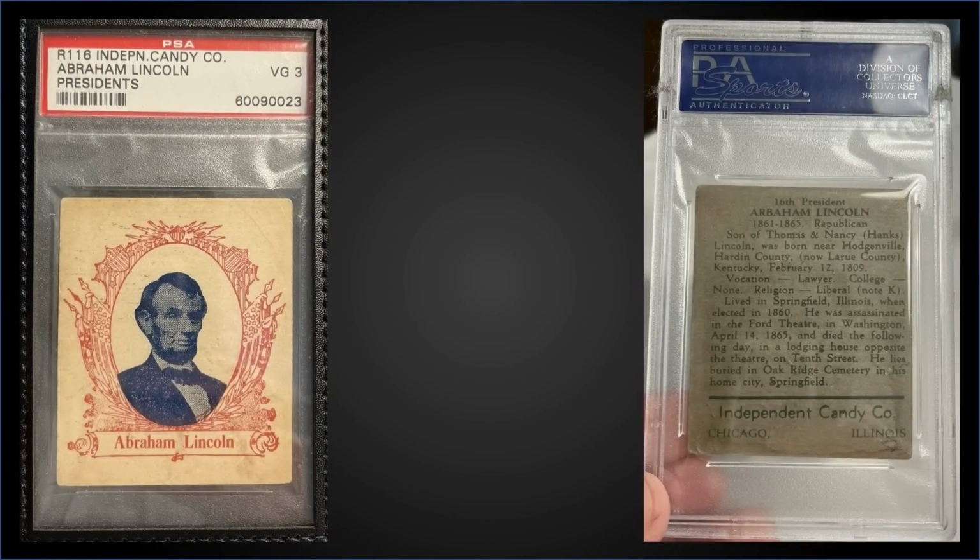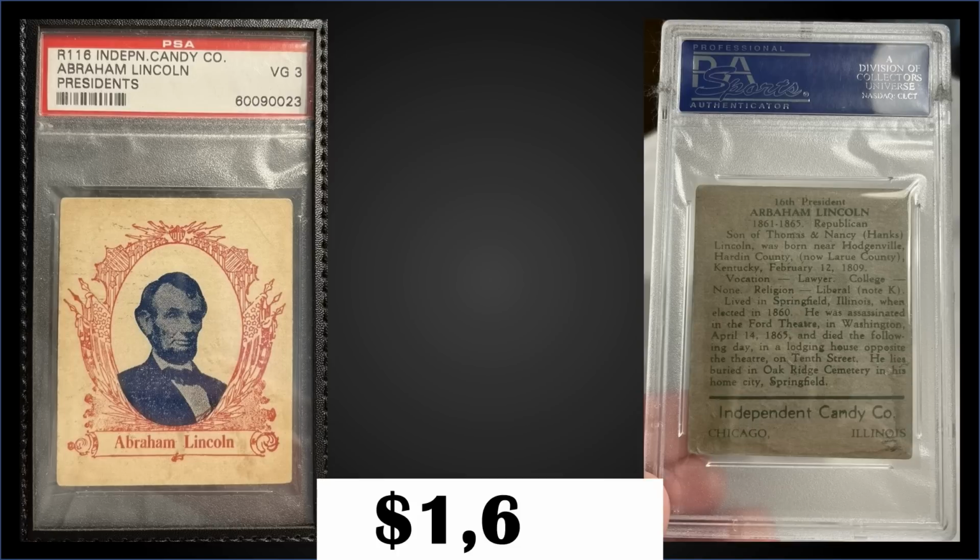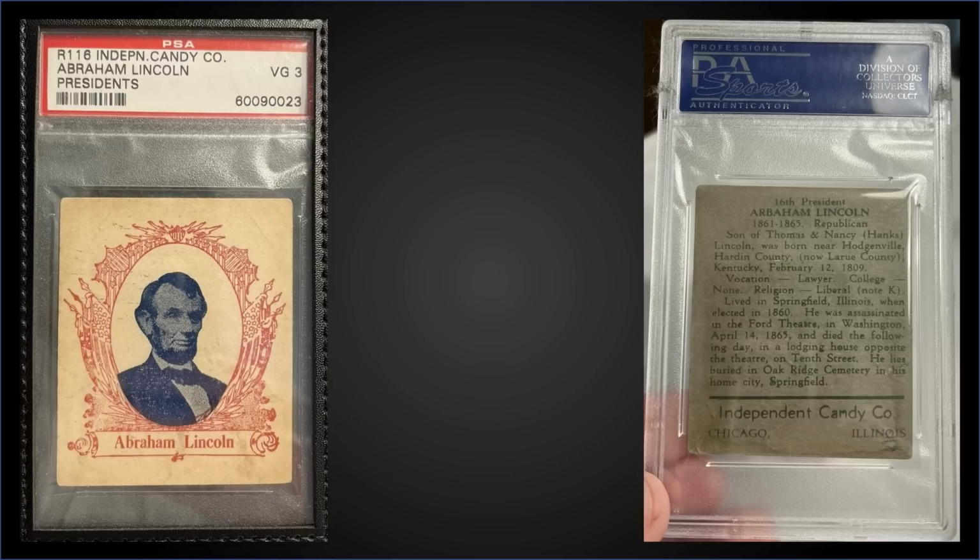And the second card was another President Abraham Lincoln card. This one, a 1940 R116 Independent Candy Company, and that was a fixed price sale for $1,600. That's a Pop 1, and there's only one higher graded 5, so two awesome Abraham Lincoln cards.